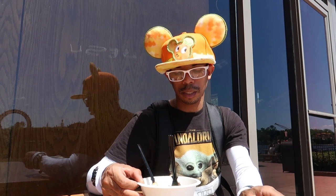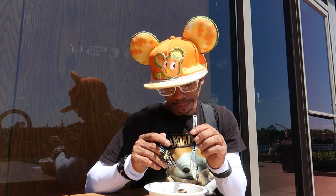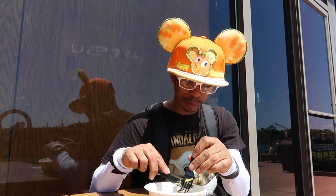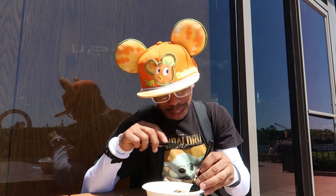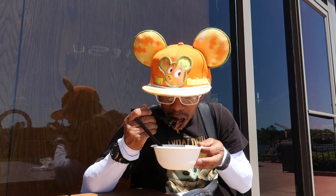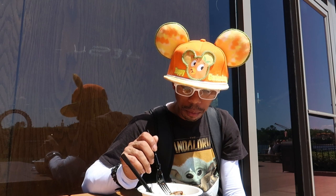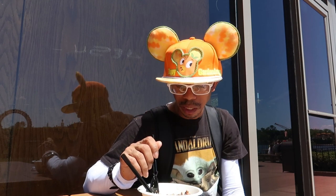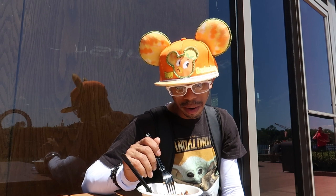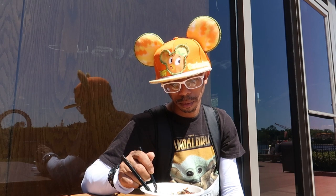All right, so let me go ahead and try this short rib and tell you guys what I think and what my food review will be on the short rib. And I like short ribs too. Okay, I just sliced right through that, so there's no bone or anything in it. Okay, that's pretty good. That's all right. A bit salty for me though. Yeah, that's kind of salty, and I'm not a big fan of salt.